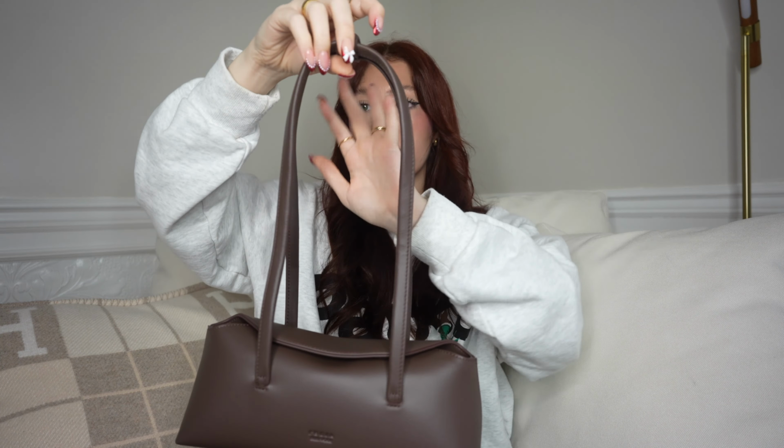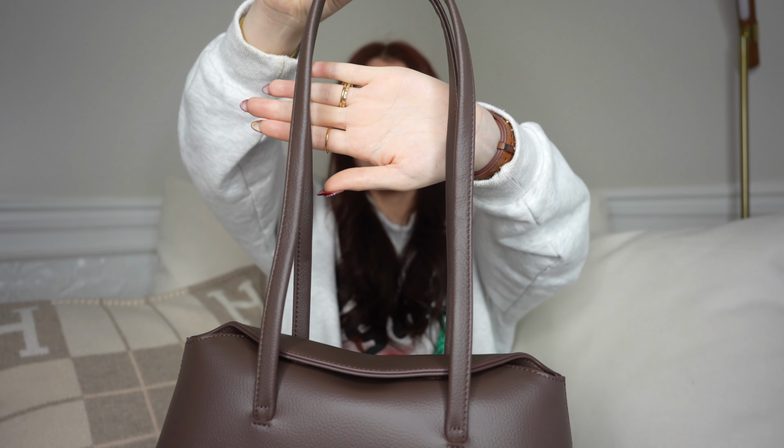So you have this really, really long strap drop, if you can see that right there. So even if you're wearing a thick sweater or a coat, you can still easily put this on your shoulder like that, even if you're wearing a bigger bulky piece.